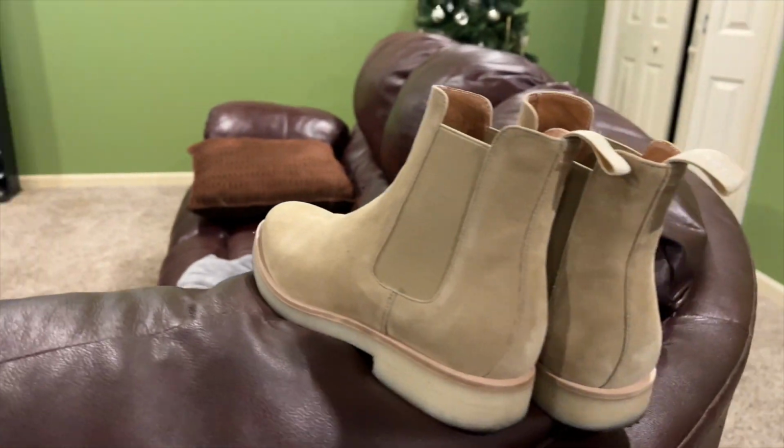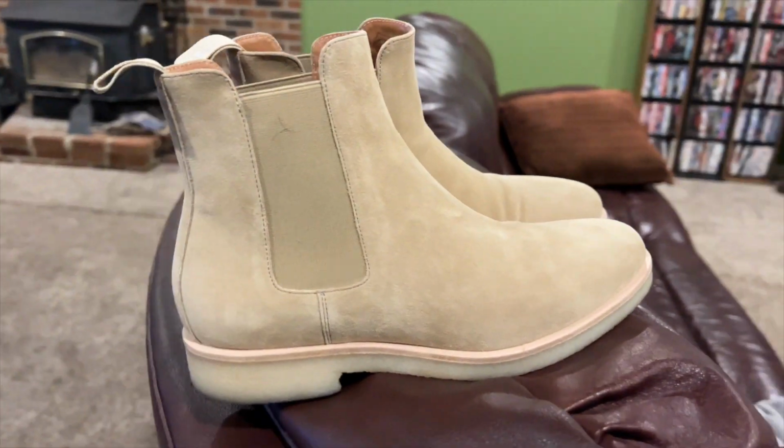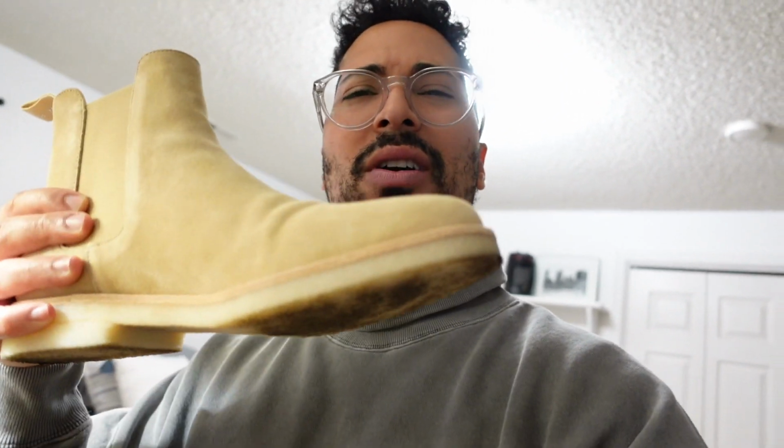I love putting them on, and they feel super comfortable. And I'll keep you guys updated with everything and let you know if anything gets weird, but they feel fantastic on feet and in hand. They just feel so good, guys.